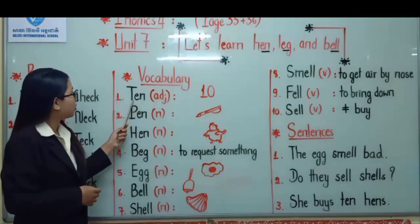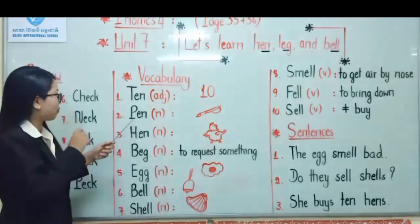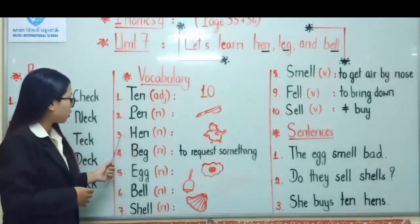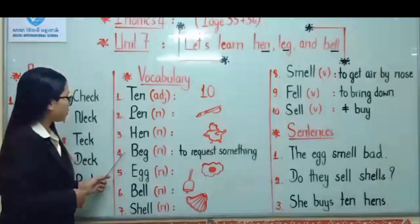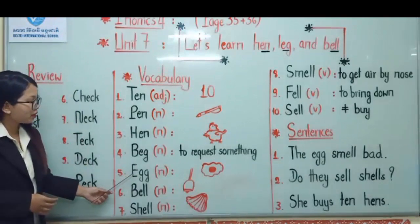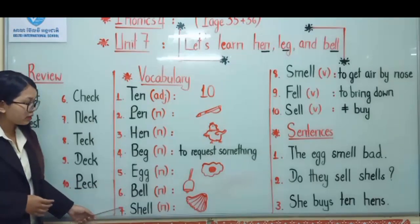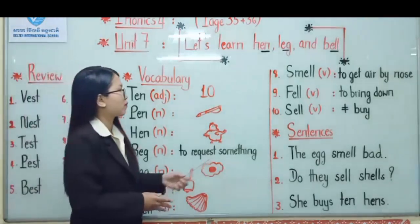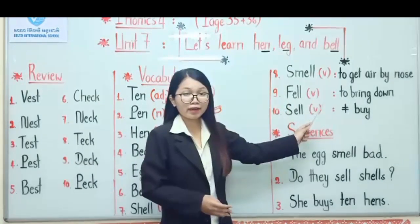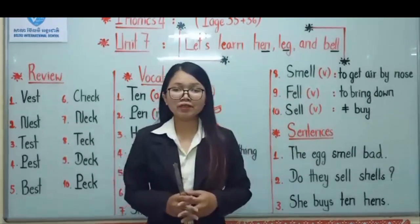Everybody, do you know how to read this word? This word we read ten. Ten, right? Number 2, pen, pen. 3, hen, hen. 4, bag, bag. 5, egg, egg. 6, bell, bell. 7, cell, cell. 8, smell, smell. 9, fell, fell. 10, sell, sell. Okay, everybody, let's read one more time with the teacher all together.